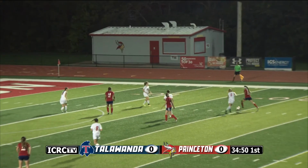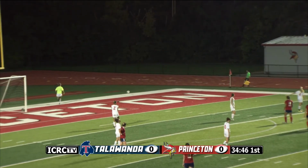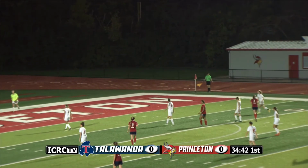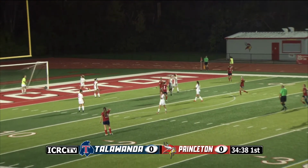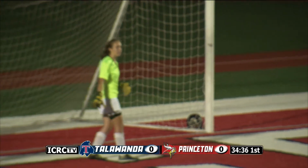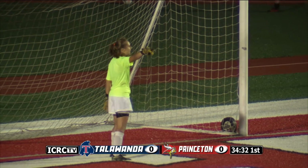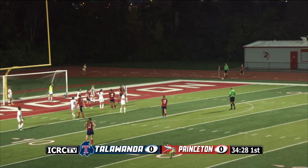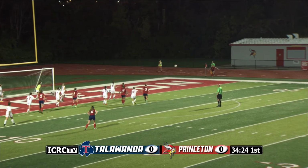Rollins and Clark trying to do some work for Talawanda over there on the left wing. They switch fields and the ball will roll out the back end. We'll have another goal kick coming from Spiller. Or I stand corrected, that's going to be a corner kick. I believe Clark, the sophomore, will come on to take the kick.